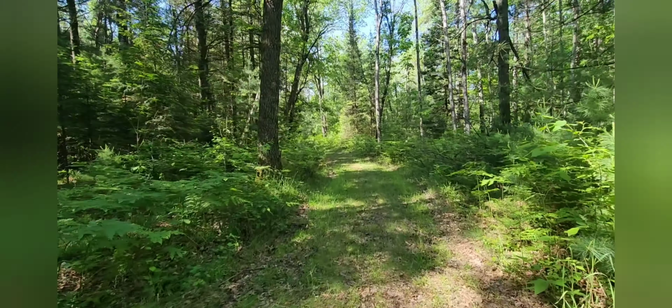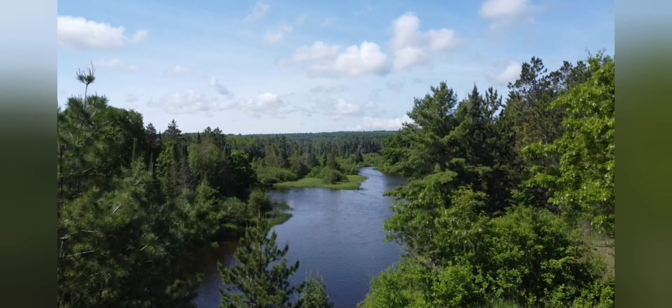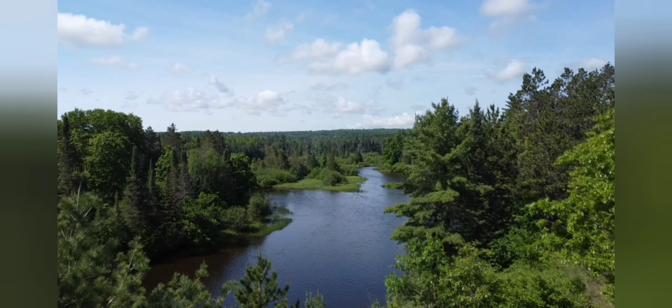Here's the information on those information stations if you want to pause or zoom in or read it. If you don't, continue on with the video because I'm about to launch my drone and give you a really nice air view of quite a bit of the AuSable River.